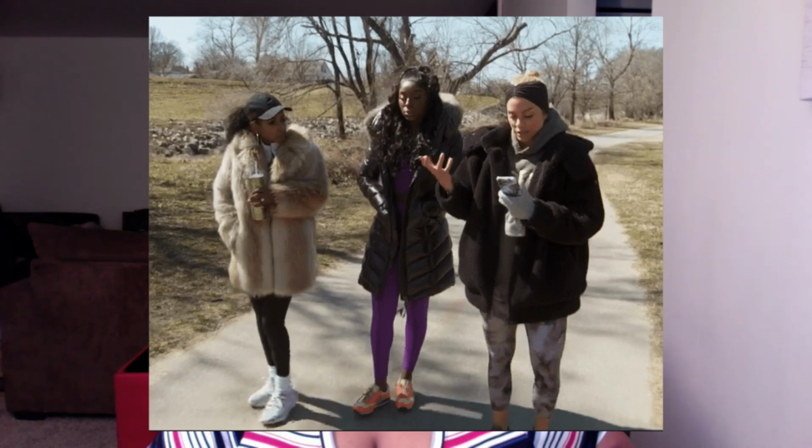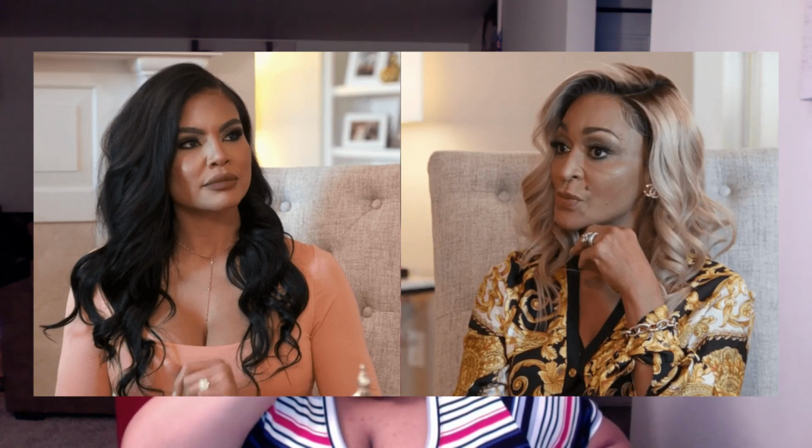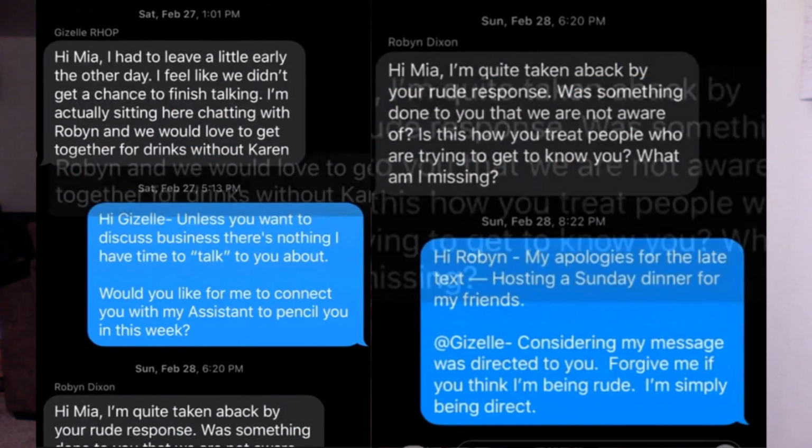So Robyn then brings up a whole text message between her, Giselle, and Mia. That's also what Mia is discussing with Karen. Okay. Now, Robyn out here responding to Mia when Mia was talking to Giselle. So this is the text exchange.